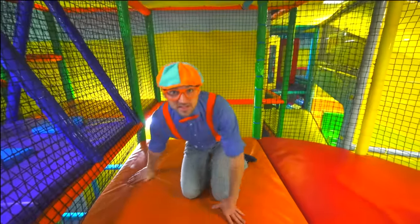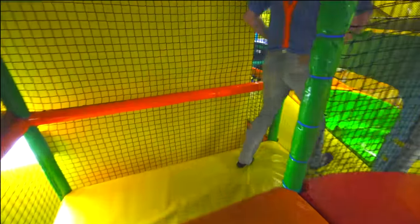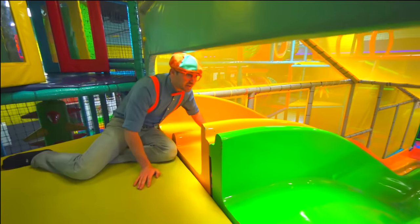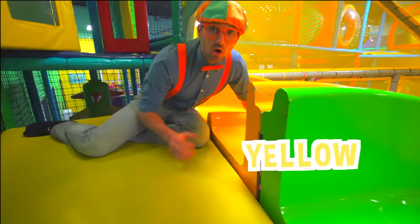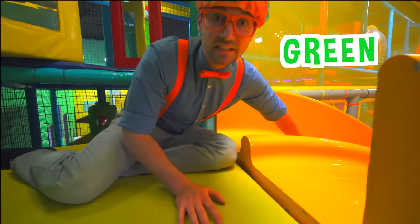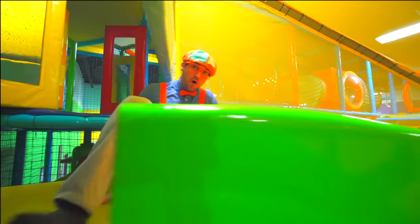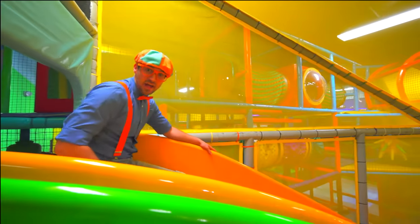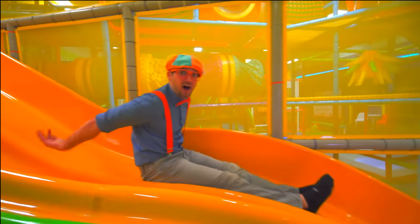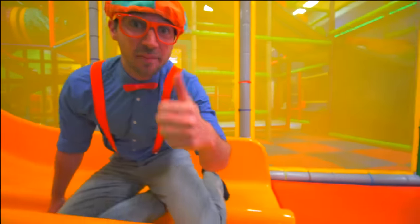Okay, we're almost to the top of the slide. It's right over here. Here it is. Okay, I'll go down the yellow side and you go down the green side, okay? Oh, tight fit. Ready? 3, 2, 1, go! Whoa! Whee! Great job!